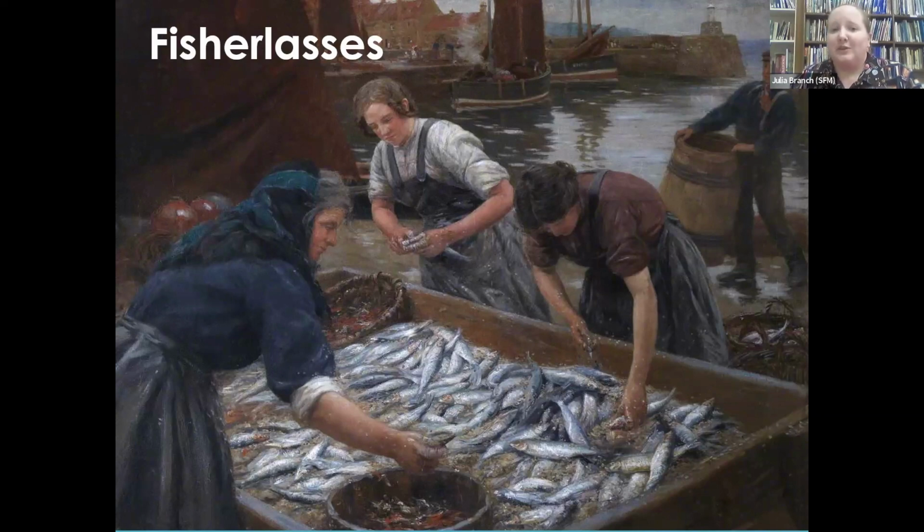And you'll notice in the painting here, they've got white bits of fabric around their fingers called clutes. Those were to protect their fingers from cutting, but also to help them grip the fish, because you would be out there from the boats coming in at 5 a.m. You might still be there at midnight. That's how long your working day was. So that's a lot of work, and you're literally just gutting fish.